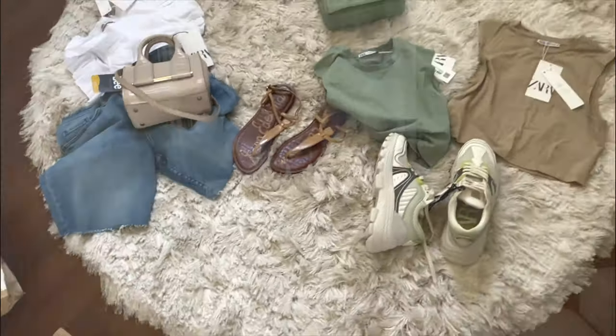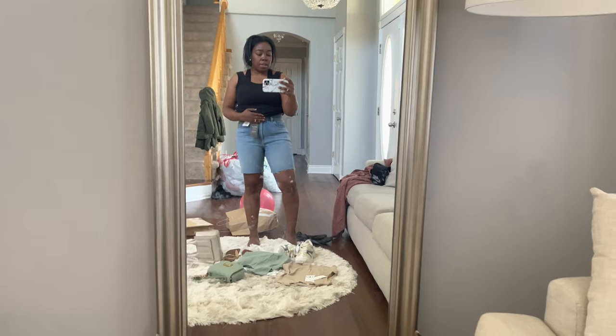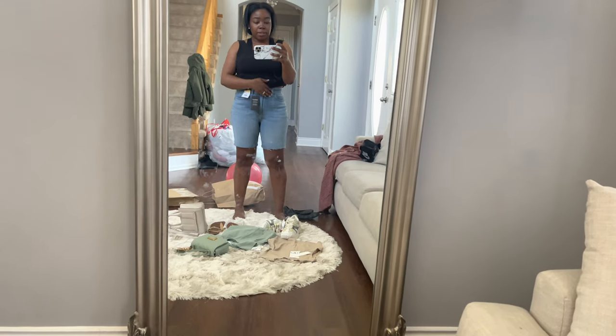Yeah, it's cute. So this is how the pants fit that I got from Walmart. They are so freaking cute, and they were only $11.